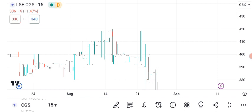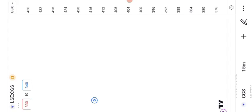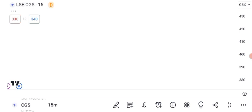Now, let's discuss an essential risk management tool, the stop-loss order. A stop-loss order is a preset price level at which you decide to sell your shares automatically. It's a crucial tool to protect your investments from significant losses. Most trading platforms allow you to set stop-loss orders easily.